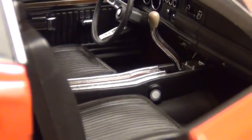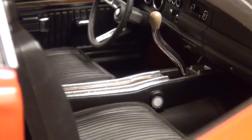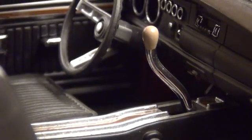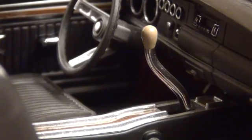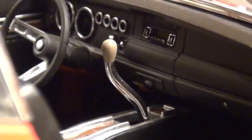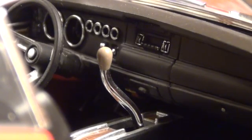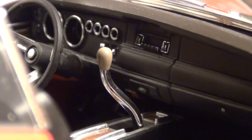The center console looks really nice. It's got some shiny chrome accents to it. There's your courtesy light. That's painted white, and it looks like they got a chrome trim ring painted around it. And there's the shifter. Kind of looks a little odd to me, but it is what it is. Nice job on the chrome accents around the gauges, and it looks like that's probably the radio controls and heater controls there.